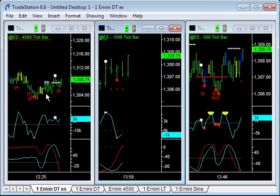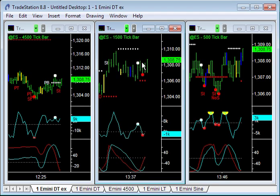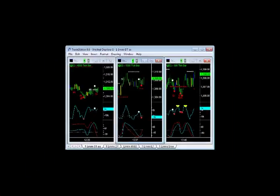On the 4500 tip bar chart, we've moved so far down, this pullback hasn't formed an end of trend warning signal, so this could well just get violated to the upside until we get some professional volume coming in to take profits and take it down for a final test. But anyway, so long at 1308 even.